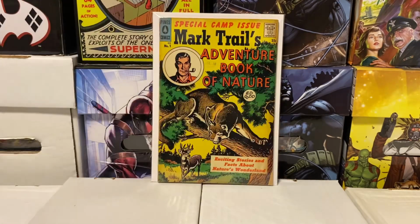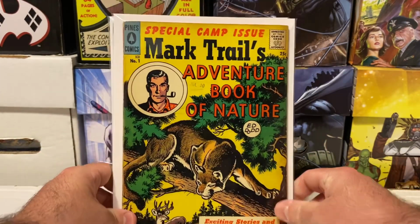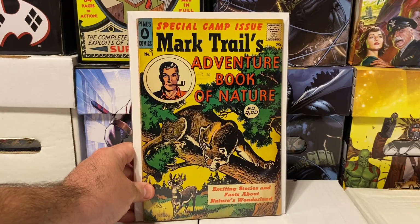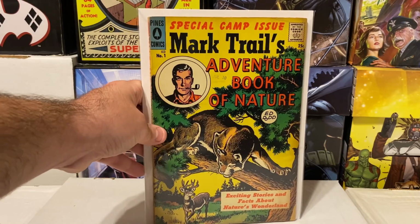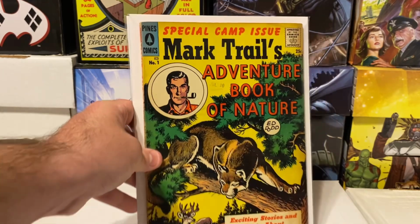Really cool book. This was a really cool find. This is Mark Trail's Adventure Book of Nature, issue number 1. I don't know who does the artwork or anything much about this. It's from Pine Comics. I saw it on eBay.